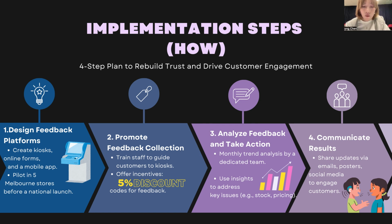Step 3 involves analyzing feedback and taking action. A dedicated team will review feedback monthly, using it to implement changes such as improving product availability or pricing. Step 4 ensures we communicate results effectively. Publishing updates through email, posters, and social media helps to build trust by showing customers their feedback makes a difference.